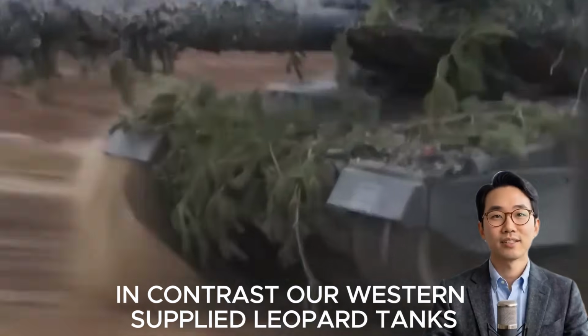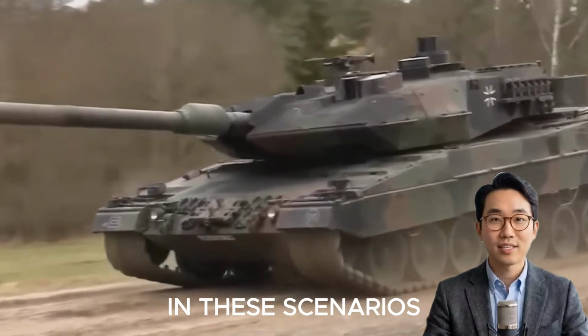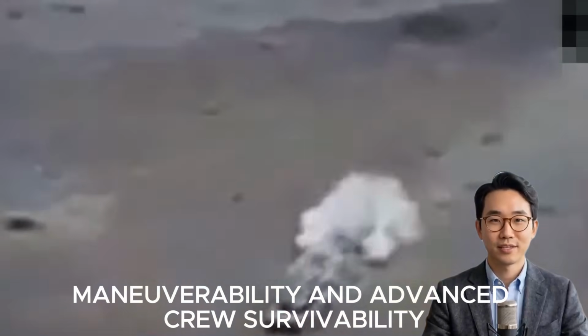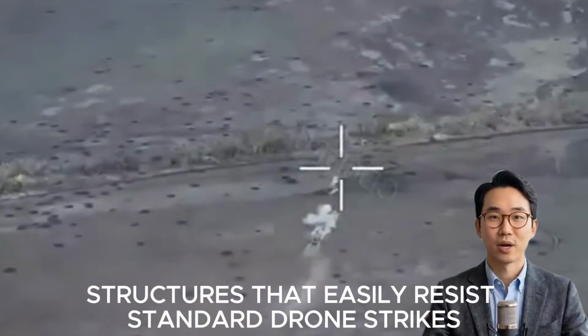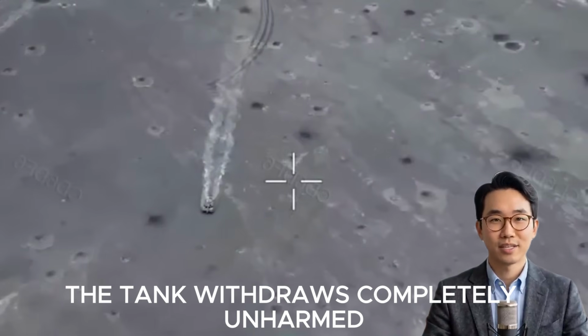In contrast, our Western-supplied Leopard tanks offer vastly different tactical options in these scenarios. The main battle tank dominates the battle space, showcasing superior speed, maneuverability and advanced crew survivability. It systematically dismantles enemy defensive positions, crushing their hardened fortifications, structures that easily resist standard drone strikes. After securing the objective, the tank withdraws completely unharmed.